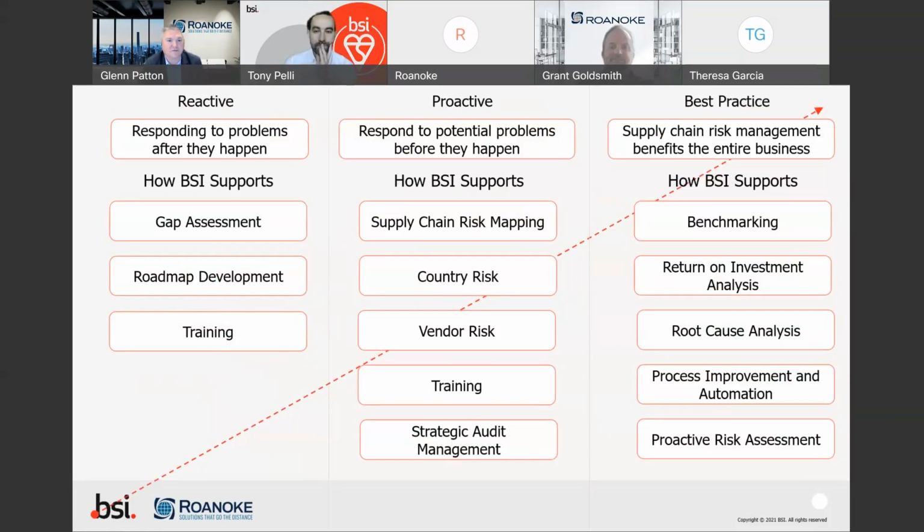Do you see yourself now being more reactive? Are you on the proactive side? Are you best practice? As Tony said, it's only a handful of folks that are there without help. And this is part of the process, is how do we get to that best practice side? It's challenging. It's going to take a lot of commitment, but I think it's important.